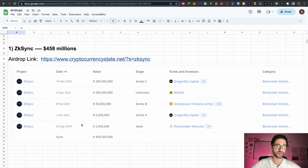So you can see that they started the first round of 2 million in 2019. So they have been building for a long time. This is a very big company. By no means is this project a scam. So you can be sure that if they do an airdrop, it's going to be great. Position 1, Zksync. This is the best big funded project.